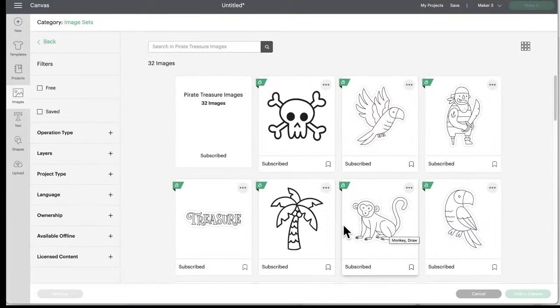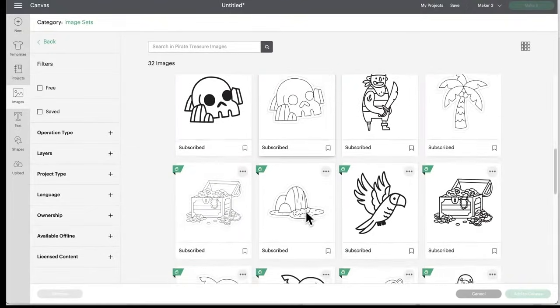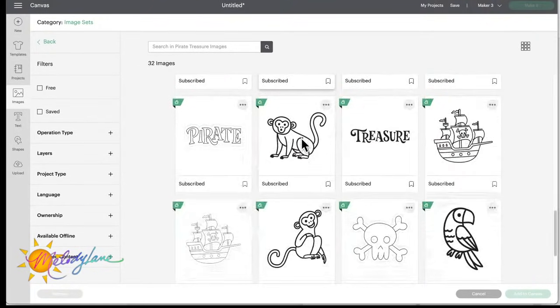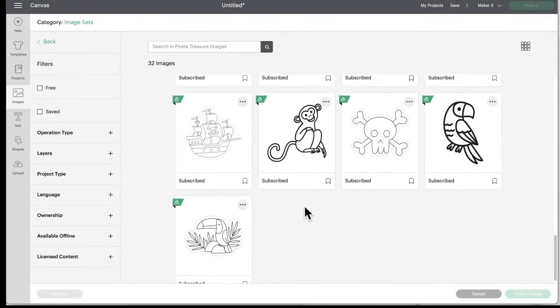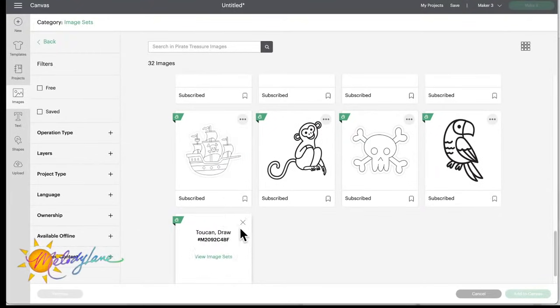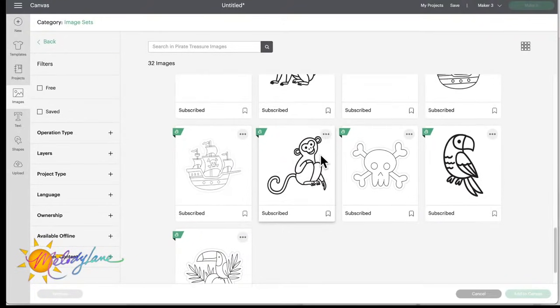I like the monkey and the parrots and the palm tree. These are nice. They don't have to be just for pirates, because I'm not a pirate. I like the palm tree. I love all the different monkeys. Love these. I think these are drawn. Yep, draw. You can click on the 3 dots here and it explains more. Just a monkey outline.